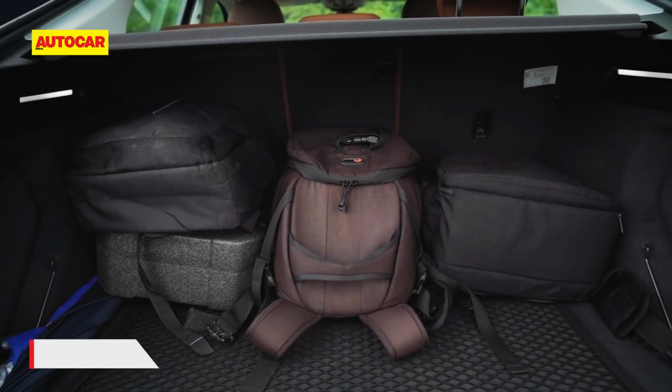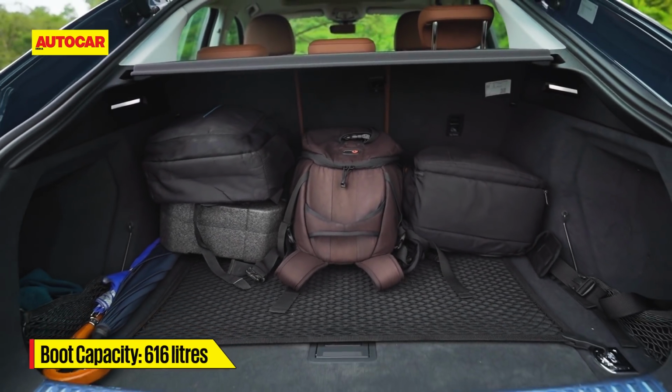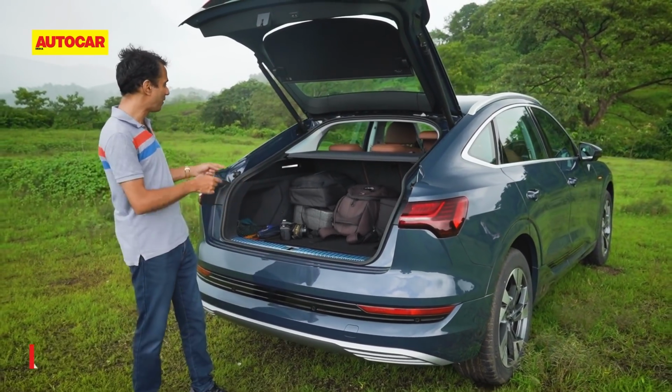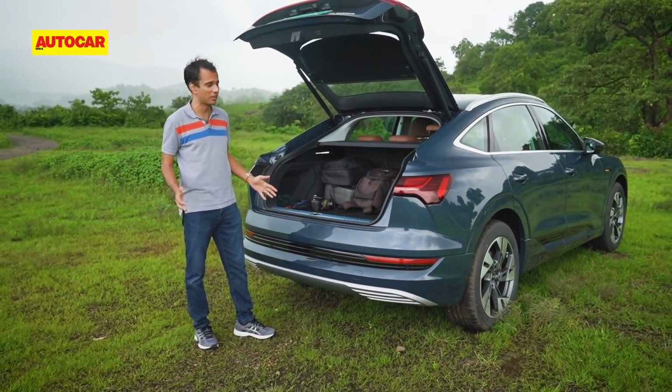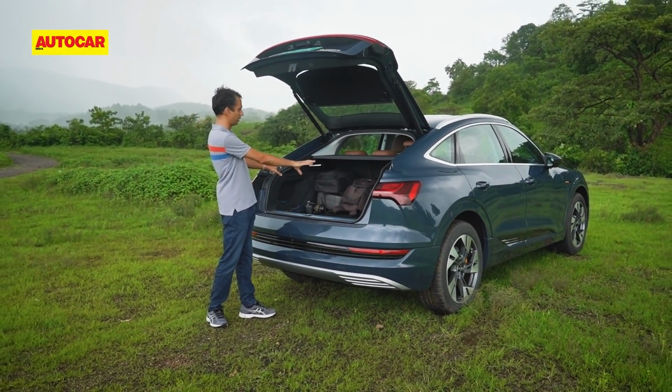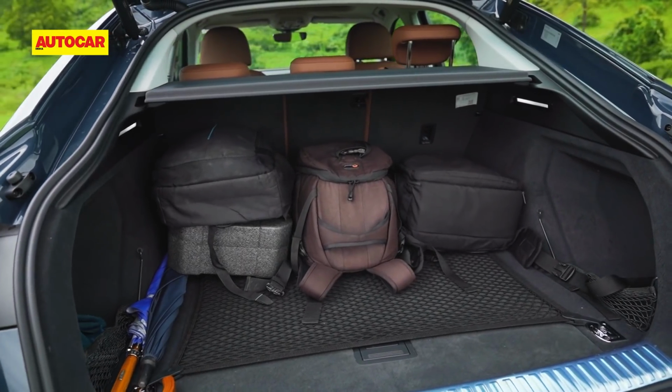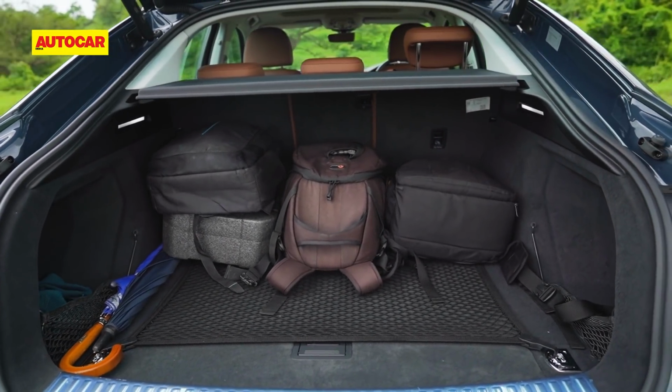Yes, as you can see, the boot is a little smaller. It's 616 liters versus 660 for the regular car. But having said that, it's still pretty large. We've got all of our camera gear packed in here, and there's a lot of space left over. If you were on an airport run, it should manage your large suitcases and bags quite easily.